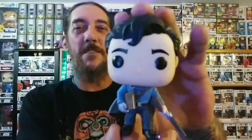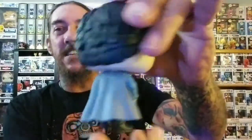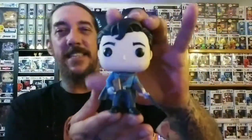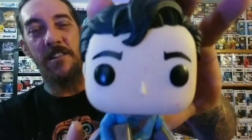Guys, that was amazing. I was noticing on the spinner how he's got a little belt that comes across the chest. That is cool. Unbelievable. What a great job. He looks amazing. I can't wait to see what else they might come out with for this line. The Deadites. Now, if we can get him as the Deadite, oh, come on, Funko. Very cool. I don't know, what do you guys think? Are you going to be on the hunt for this guy?